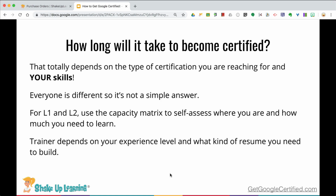How long will it take to become certified? This is probably one of the top questions I get, and I wish there was an easy answer. But that totally depends on the type of certification you're reaching for and your skill level. Everyone is different. So it's not a simple answer. For level 1 and level 2, you'll use that capacity matrix to self-assess and see how much you need to learn. So, if you're still new to Google, it's going to take you a lot longer.